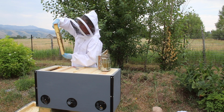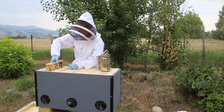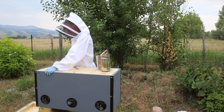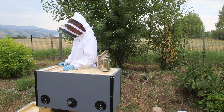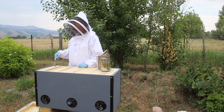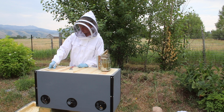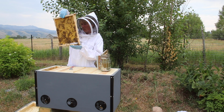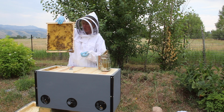Of course, I could be missing them since I have done that before, but they're very actively working on building up stores in there. And this last frame was empty wax foundation when I put it in here. Let's see what they've done on it. Drawn a lot of foundation and starting to put some nectar inside.